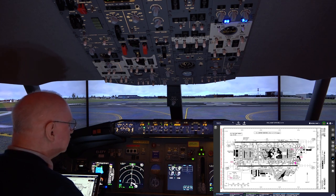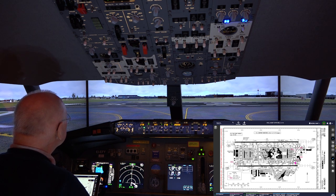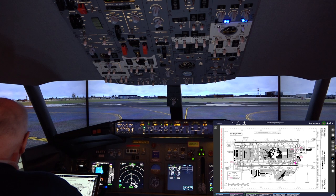Right left 186, cleared for takeoff, runway 27 left. Departure to the north, approved. Cleared for takeoff, runway 27 left, Ryanair 186.